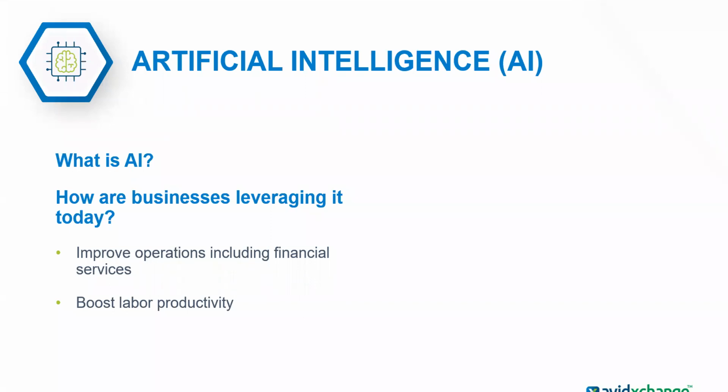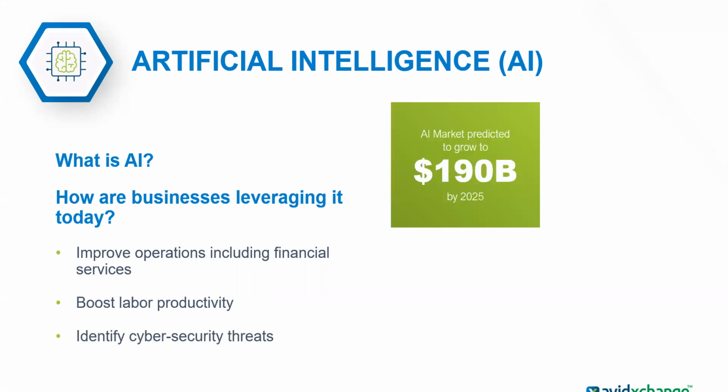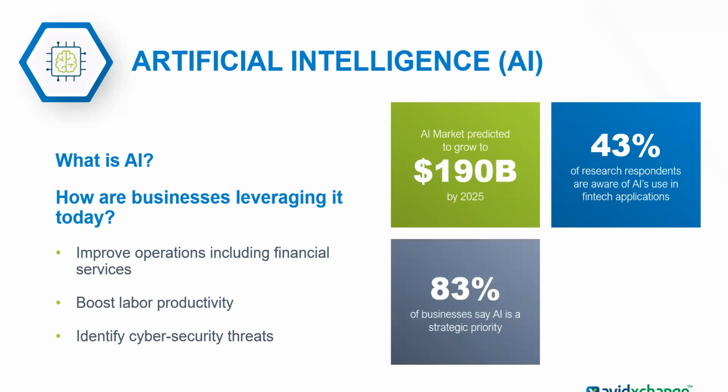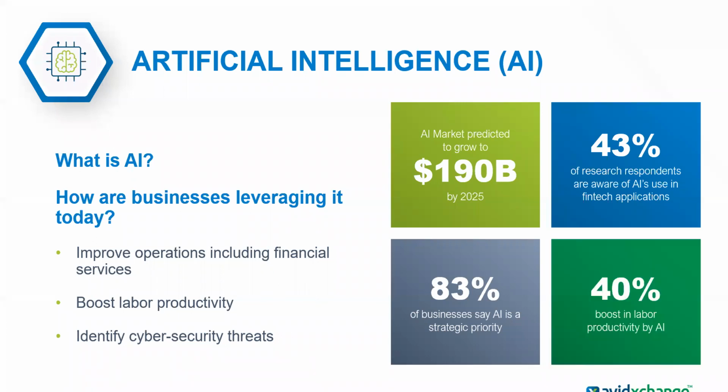And AI is also used to audit financial transactions, detect fraud, and evaluate credit and overall financial history, and doing all that to make a recommendation of loan and credit offerings. So we see that the AI market is predicted to grow by 190 billion just over the next 5 years. And 43% of research respondents are aware of AI use in fintech applications. 83% of businesses say AI is a strategic priority, and 40% boost in labor productivity by using AI. So some astounding results here related to artificial intelligence, and very interesting.